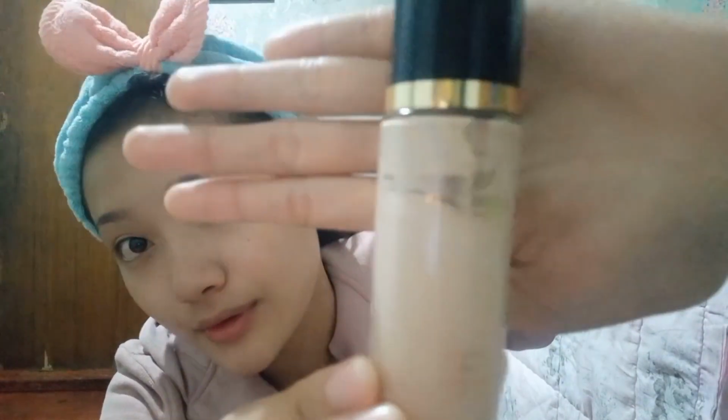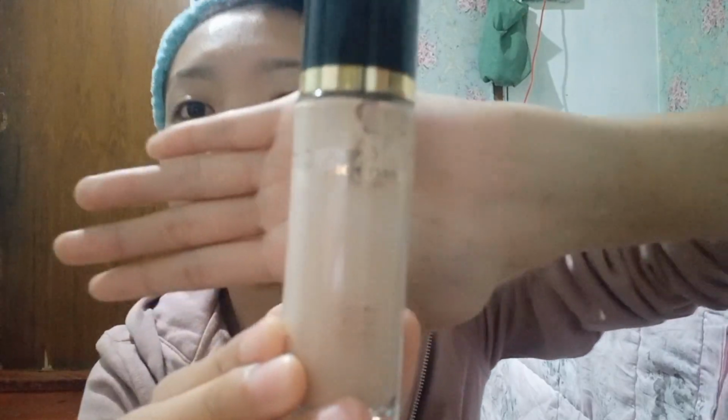And also I've changed my foundation to this Oriflame foundation. It is light and blends quite nicely. Doesn't feel like a real foundation.